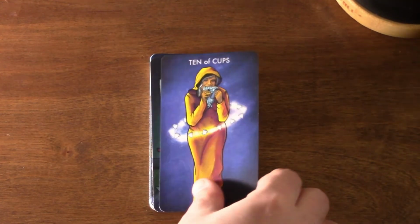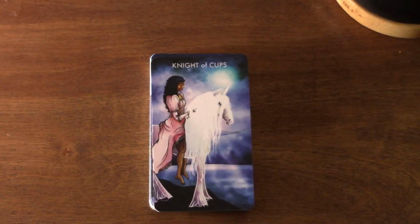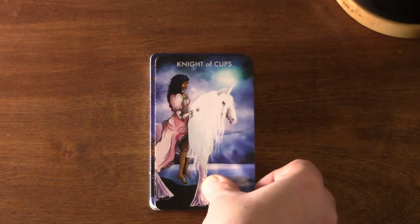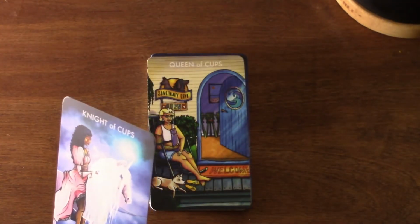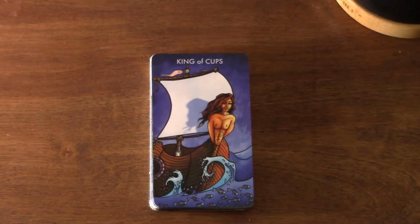And then we here have the Ten of Cups, the Page of Cups. Again, like bodies. Like, hello. The Knight. I really like this one. Usually a unicorn card is not my card. But the Rider is so fierce. The Queen of Cups. And the King of Cups, which I also really enjoy.